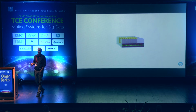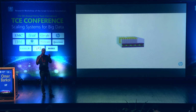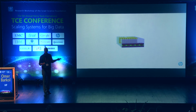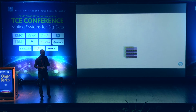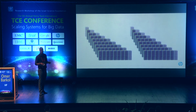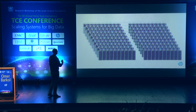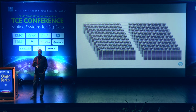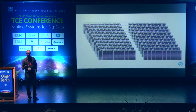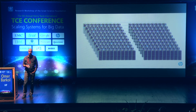So, and about the size of it. As I said, you can think of a cartridge where you have this compute and this non-volatile memory connected with photonics, and you can think of an enclosure of such a thing. You can think of a rack full of these, and you can think of 160 racks full of these. Because of the photonics and the way it is connected, this is scalable in a very, very efficient way. Of course, it presents a lot of challenges, and I'll talk about them in a minute. It doesn't come for free.